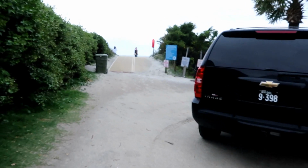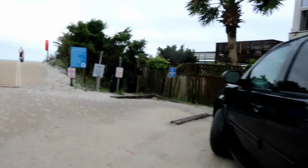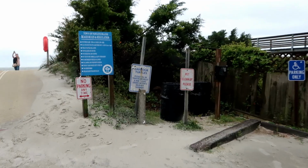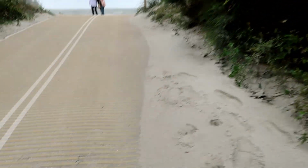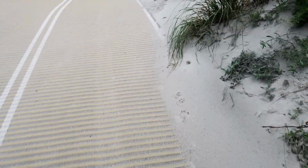We just want to go up to the water real quick. I'm holding my hat. Save our turtles. Please fill in your beach holes. Don't leave chairs or tent. Clean up after your pet. Oh, I like this. This is nice. Feels funky under your feet, but it's really nice. Yeah, we're good.